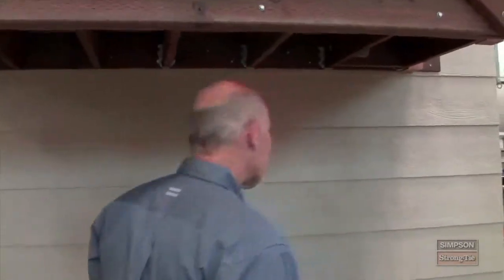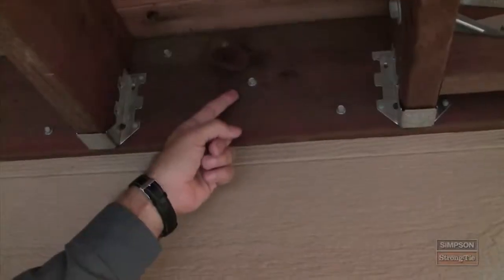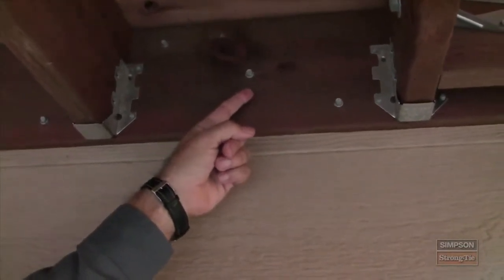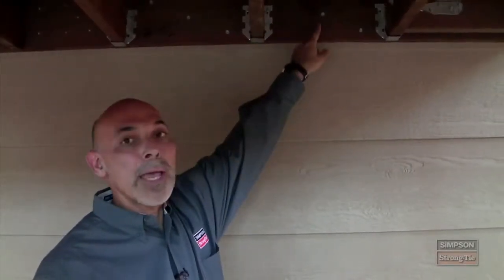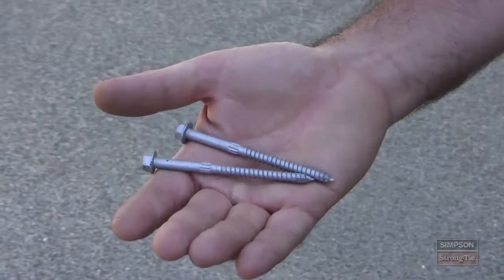In order to build and maintain a safe deck, it's important to know the critical connections that help keep your deck stable and safe. The most important connection is the ledger connection. The ledger is that piece of wood that attaches the entire deck to the house. That connection cannot be made with nails and instead has to be made with ledger screws or Simpson Strong-Tie screws.